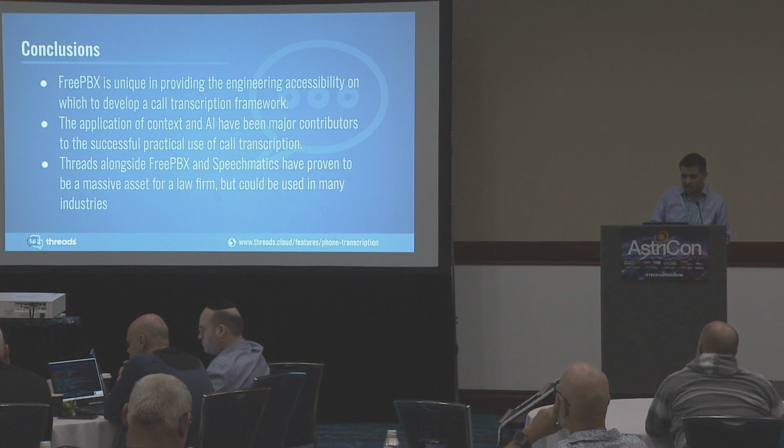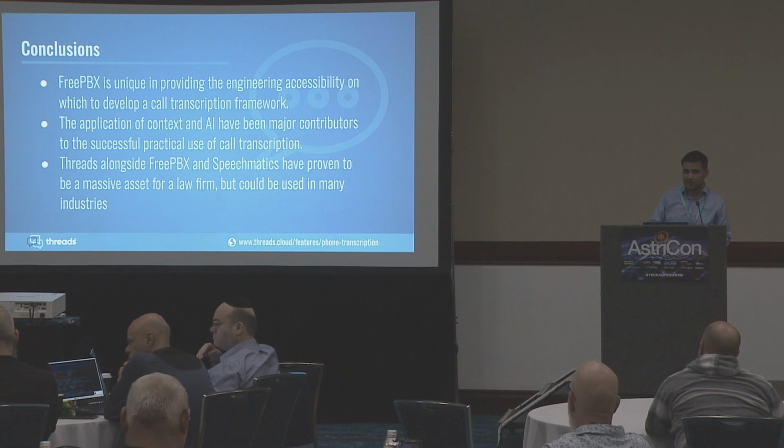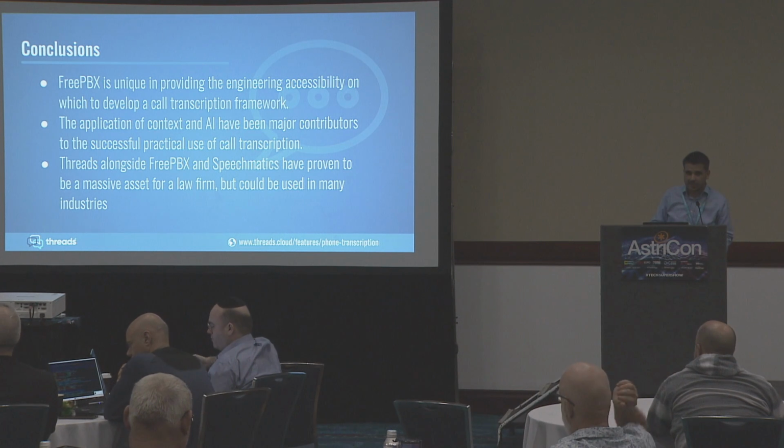So in conclusion, we believe that FreePBX was exactly the foundation that we needed to fulfill the requirements needed to get the best possible transcription for phone calls. We think applying the context is our unique IP that has helped us make the best out of the transcripts, and also using AI, which everybody does now, as I've said before, is definitely the road to go.